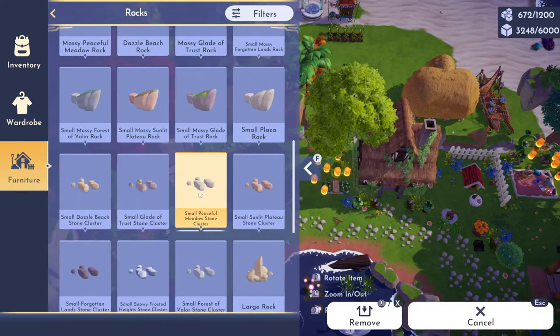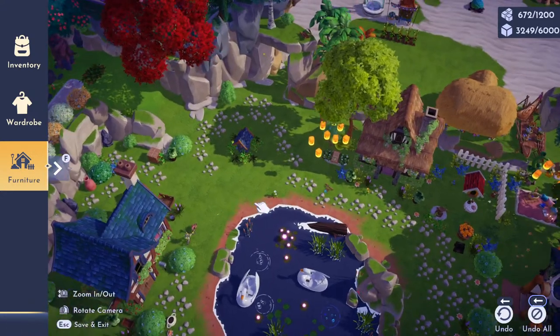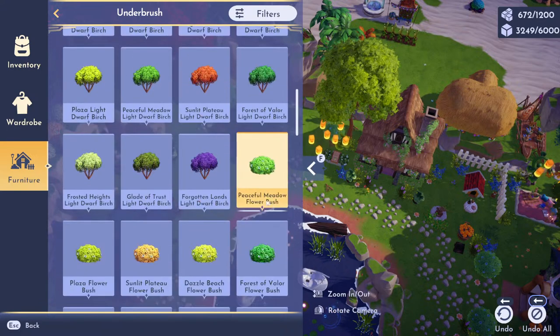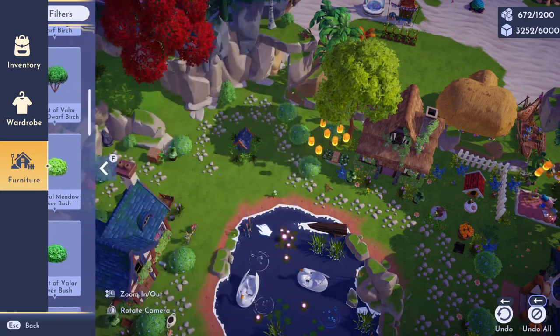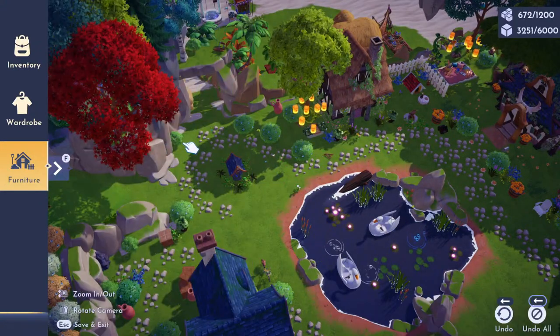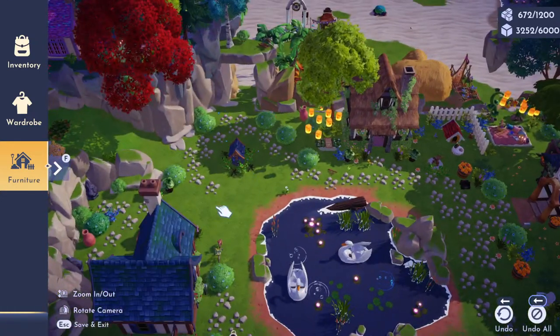We're just putting all these rocks everywhere again. Okay, so now we've given ourselves a path, and now maybe we could fill it in with some bushes, like along the path. Okay. Giving ourselves a little bit better. You know what? I need to get rid of this guy and put this one in. Okay, it's not bad.